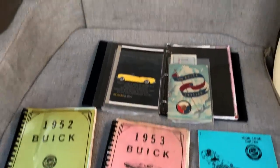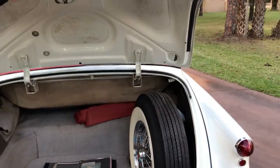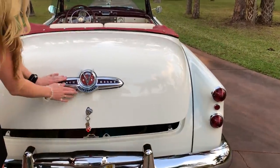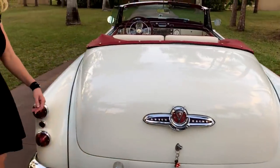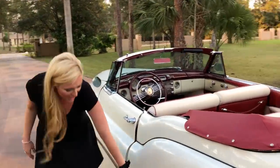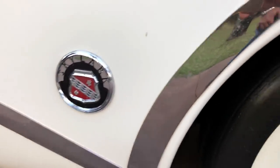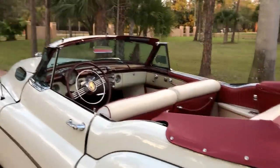So to be 64 years old, you can tell that every manual and information on this car is still there, and because it was so well kept and maintained by the Ditkas, everything is with the vehicle. So, sorry, I just don't want to slam the trunk here. I will take this car on a test drive for you and show you how beautiful it is. Also, you have your Skylark emblem there. And on the test drive, I will give you a tour of the inside as well. So I'll see you there.